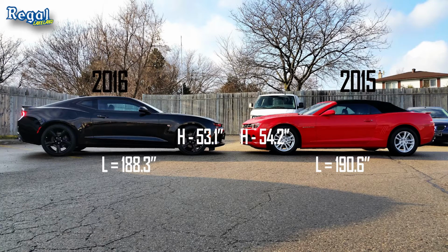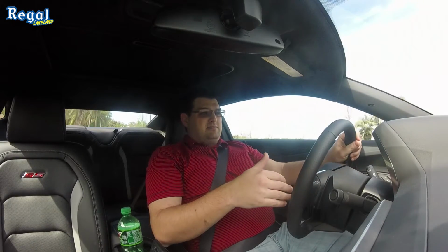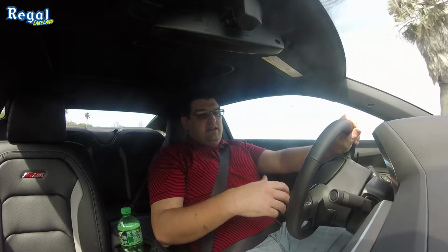You feel like you have really good visibility, especially in comparison to the last model, of understanding where the corners of the vehicle are at. You're not as afraid going around those corners that you're going to curb a tire or have something like that happen. And that stuff really makes a big difference.